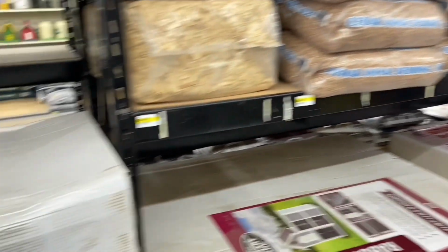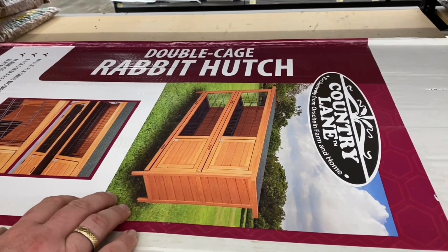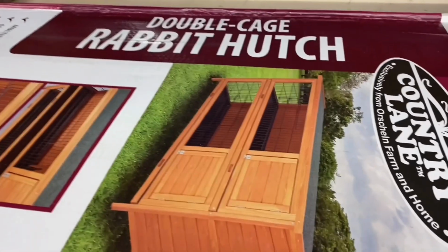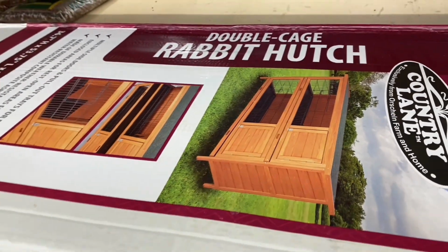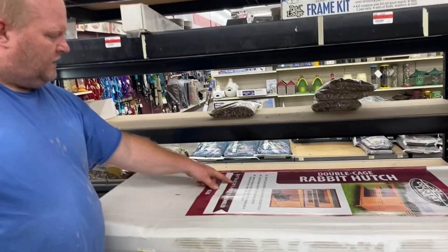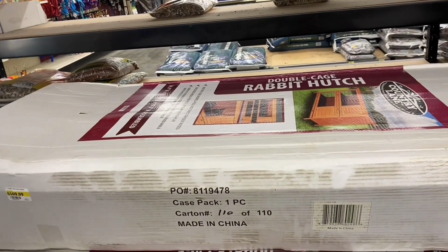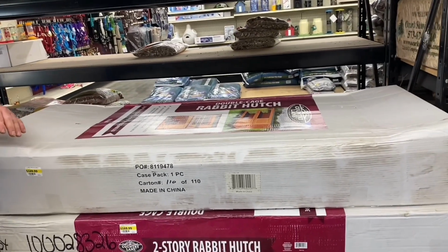And this pulls out for easy cleaning. You see what I'm saying? And then you pop these open, and you can put the shavings in this area. It pulls out. This is 36 height, 60 width, and 19 width. So 2 foot by 6 foot by 36.